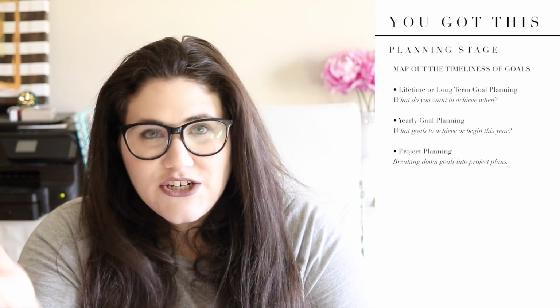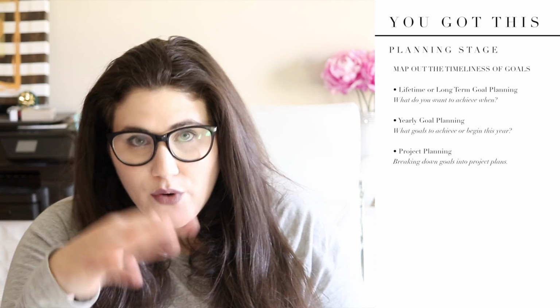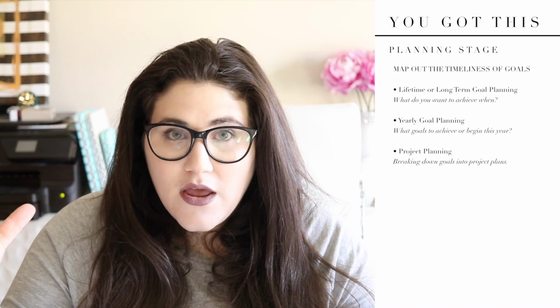This actually ties into the SMART goals and the timeliness. We will go through a worksheet where you're going to map out the timeliness of your goals in terms of what you want to achieve in certain times of your life and what you want to achieve on a yearly basis, because we also go into yearly goal planning as well.